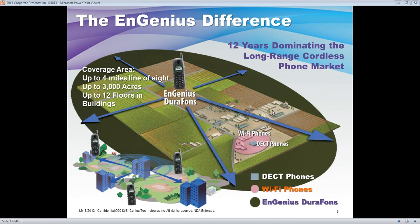Just equate that to business purposes. I believe a lot of you folks are resellers. If you have customers who have large warehouses, retail stores, assisted living, hospitals, where they need a cordless phone that can walk around with all kinds of range, we have a product that will do that. It's very unique. There's nothing really out there like it on the marketplace.